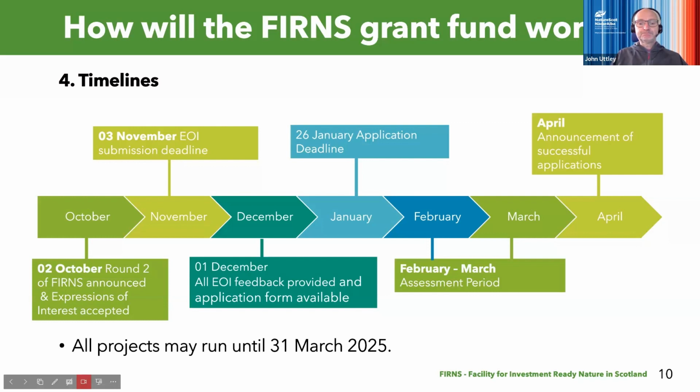And that, as I said earlier, comes solely to NatureScot. The form is on the NatureScot FIRNS web pages. We'll provide feedback within 20 working days or by 1st of December, and that's when the application form becomes available to download. And you must apply to both NatureScot using the form and to Heritage Fund through their portal.